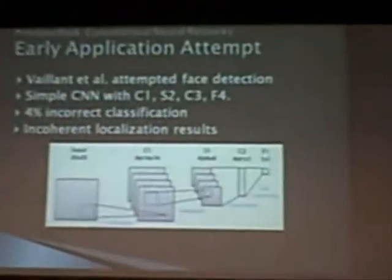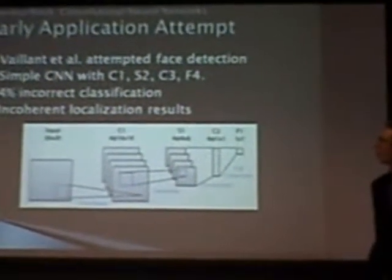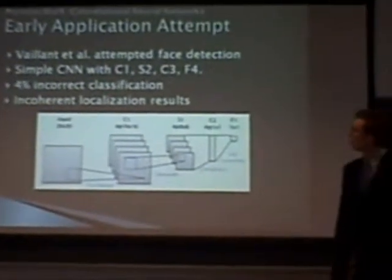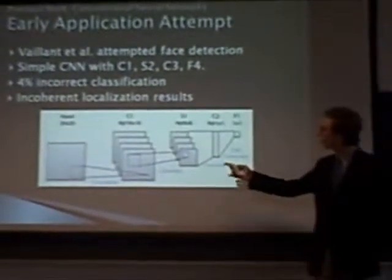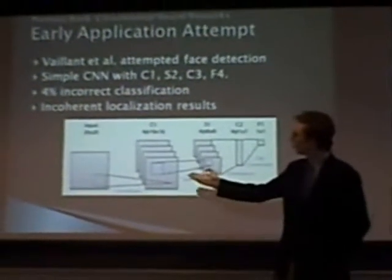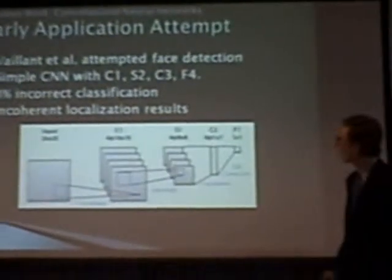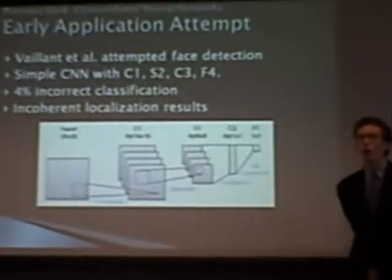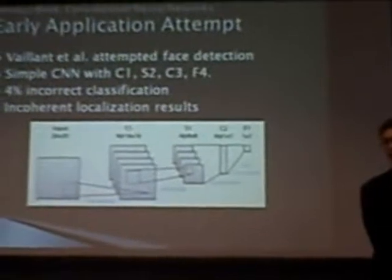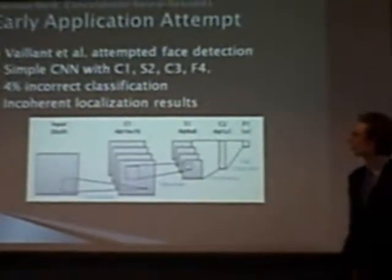One of the earliest attempts to apply CNNs to facial detection was created in 1991. It contains two convolutional layers, one subsampling layer, and one full connection layer. The input is a 20 by 20 pixel image, which may or may not contain a face, and the output is a single scalar, where values close to 1 indicate the presence of a face, and values around -1 indicate the absence of a face.